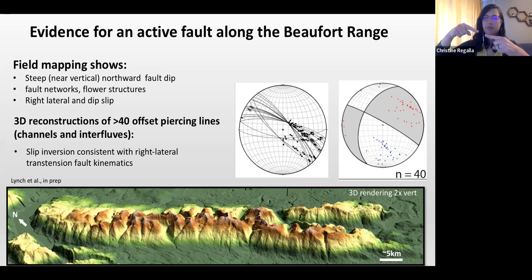The next thing that Emerson has done is use the topographic surveys from a total station of individual channels and individual fan legs that are displaced across the fault, and reconstruct the 3D displacement of those to determine slip vectors along fault planes. And that's what's plotted on this stereonet here. All of these arcs are the geometries of fault planes surveyed. Again, multiple dips because we're working with some flower structures here. And all of these points are basically the slip vector connecting these offset piercing lines, and the arrows indicate the motion of the hanging wall.